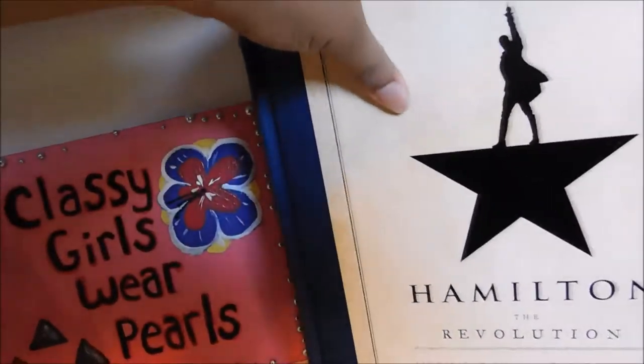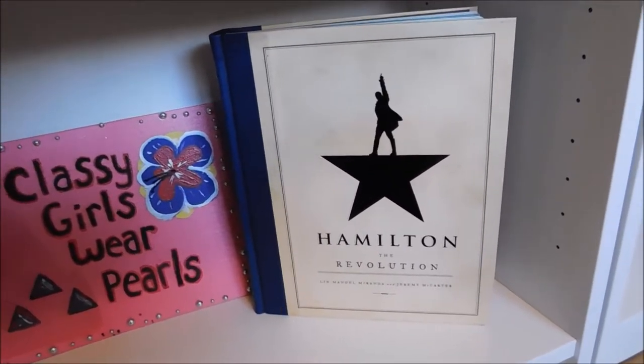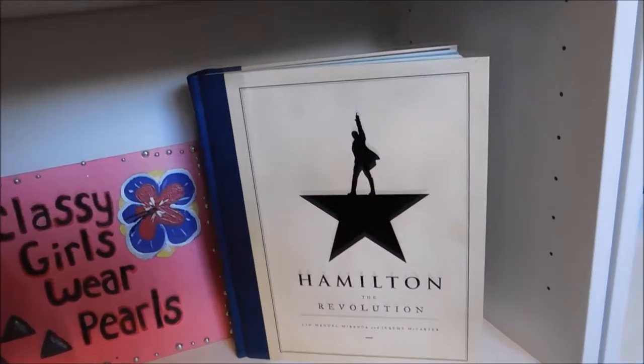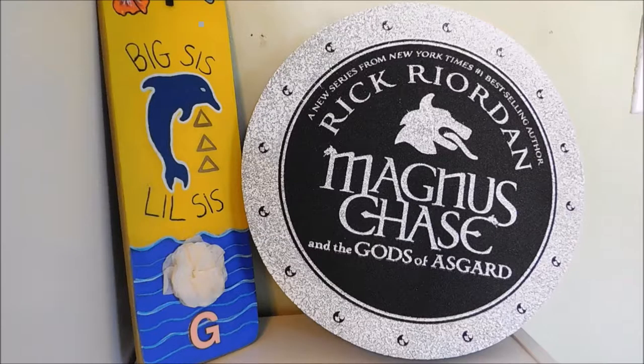And then finally, in terms of books, the last book on this shelf is Hamilton. Hamilton the Revolution by Lin-Manuel Miranda and Jeremy McCarter. Next we have my smaller shelf.